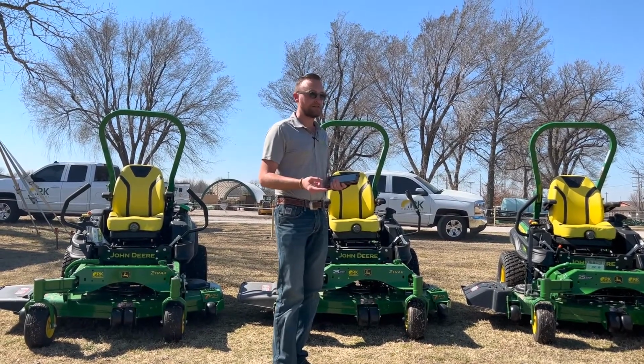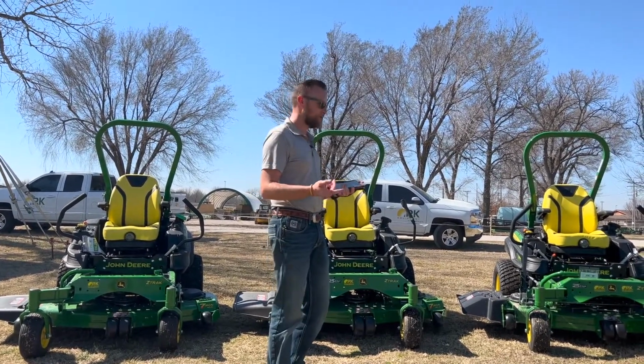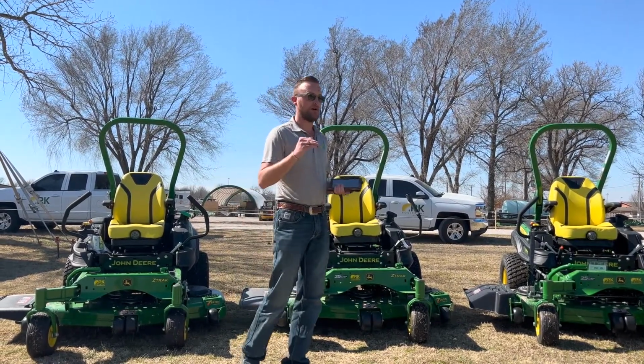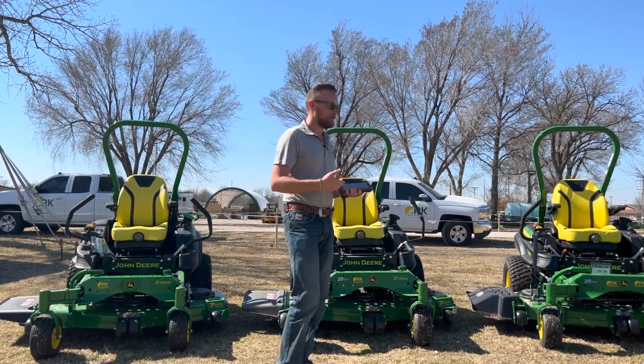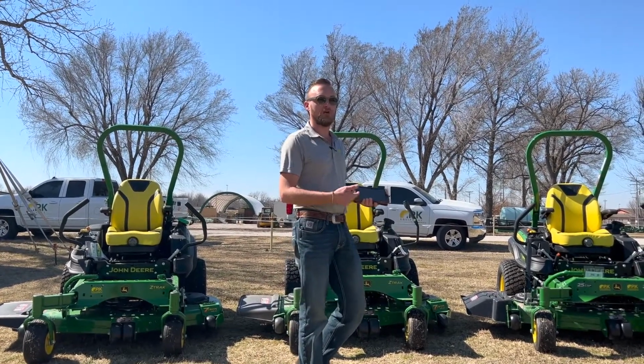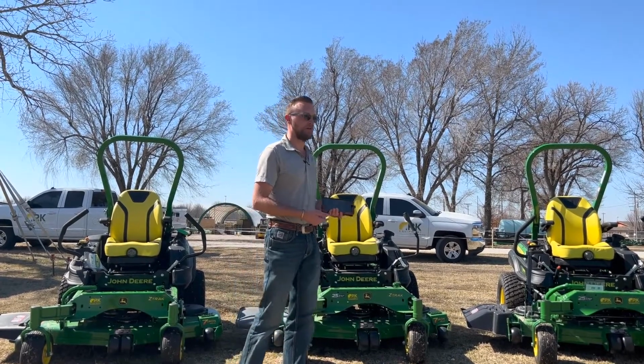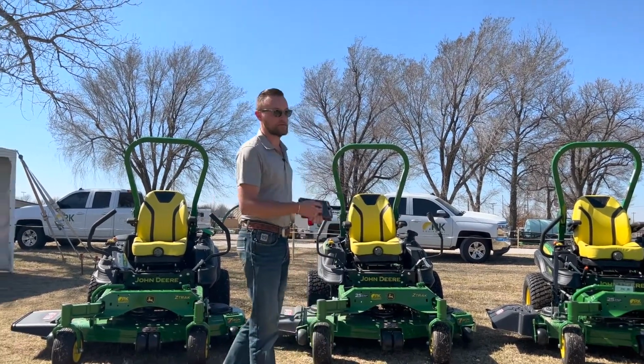They are not MCS compatible. You cannot put a bagger on a rear discharge machine. And if you mow infrequently or let your grass get too tall, you have the possibility of windrowing, clumping occurring behind a Fastback Pro Deck. So it's something to consider when looking at those 3 decks on our 900 series mowers.